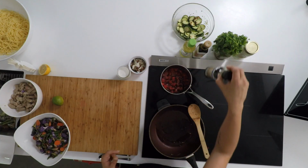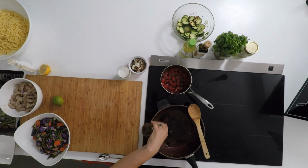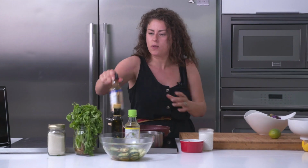I'm going to add tamari. Tamari is a gluten-free soy sauce. You can use regular soy sauce, or you can use coconut aminos if you don't eat soy. Equal parts soy sauce to sesame oil.